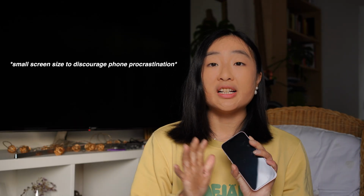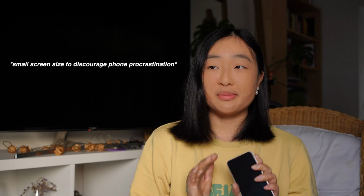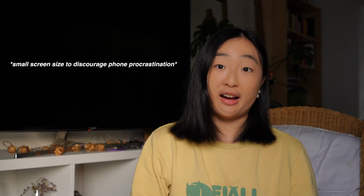Because my goal for this phone was really just to get in contact with people and to do light web browsing, light app use, I didn't have a problem with the screen size. I actually think it's good that the screen isn't bigger because I don't want to be more addicted to my phone than I already am.